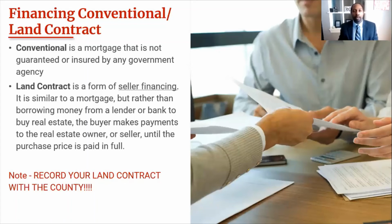So in theory, it's the exact same thing, but instead of a mortgage company, you're just paying payments directly to the seller. The advantage of a land contract is you can negotiate the down payment with the seller. You really can't negotiate too much with the banks nowadays, how much you want to put down. You can negotiate the interest rate. You can negotiate the terms. Do you want a 5-year? Do you want a 30-year? Whatever you negotiate. Now, the maximum interest rate for a land contract that can be charged in Michigan is 11%.